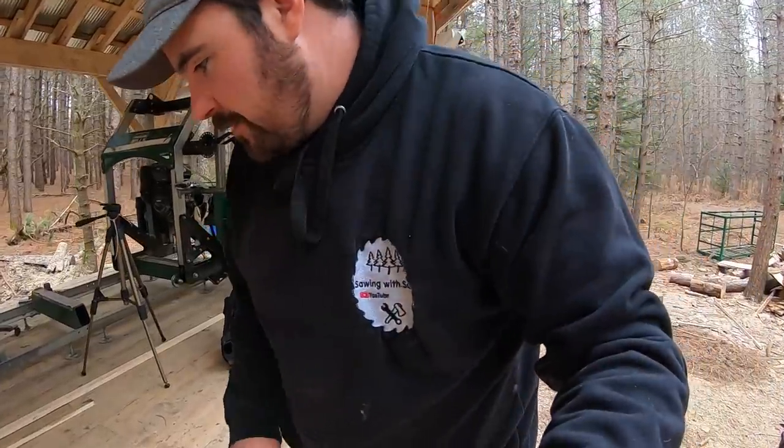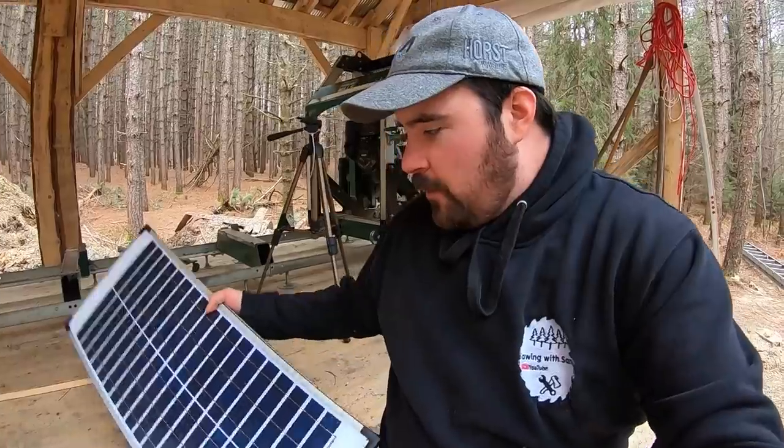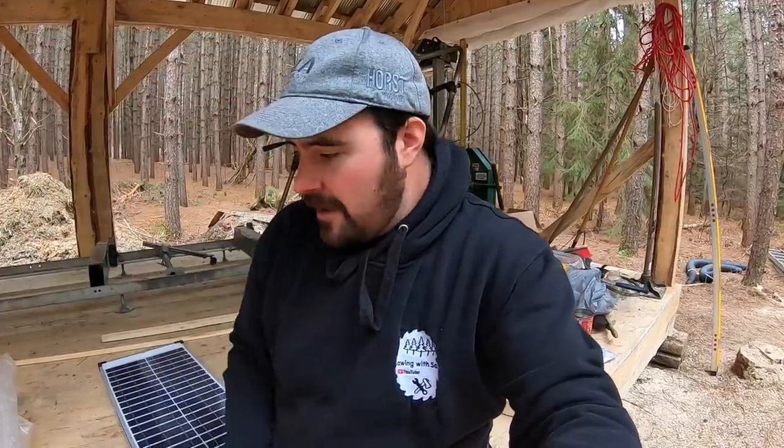I'm not only going to power those with a 12 volt battery, but I'm going to use a solar panel to actually charge my battery so that when I'm not out here and when we finally do get some sun, it will keep that battery charged up, so when I get out here, I just flick on the lights and away I go. Without this, well, obviously I'm going to have to take the battery back and forth between my shop and my house and out here, and I don't want to be doing that all the time.